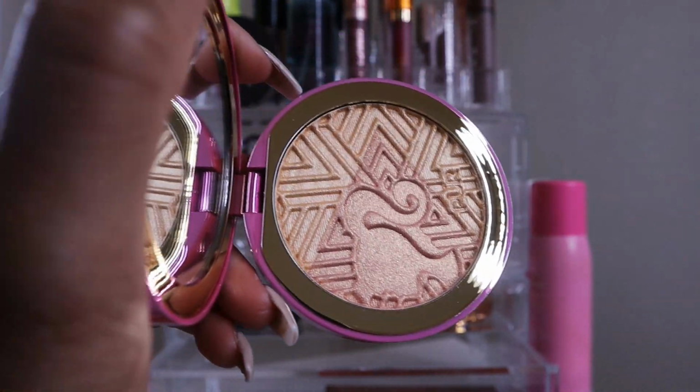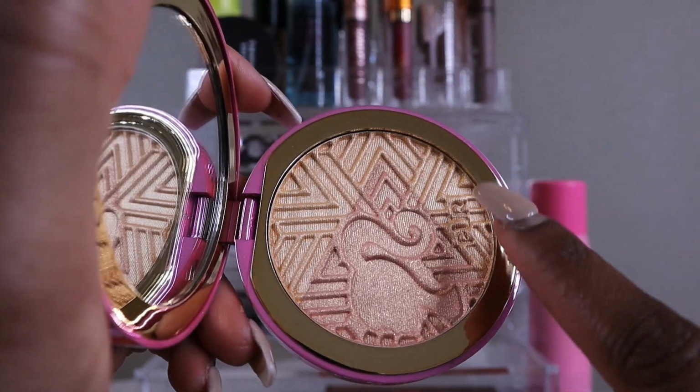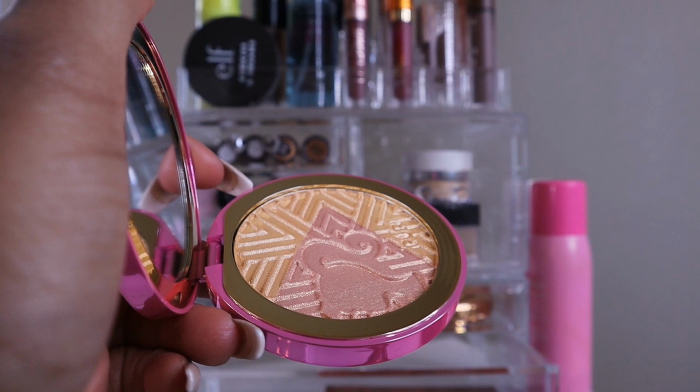It is absolutely stunning. As you can see, this is the more pinky highlight where Barbie's head is, and then around it is the more gold yellow tone highlight. There you can see it a bit better. So I wanted to add that in. I think it is stunning.